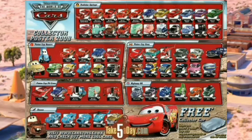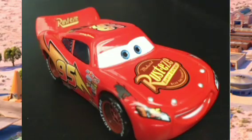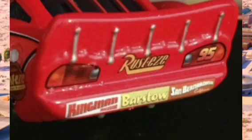Not as many new Lightning McQueens this year, but the ones we did get were great. I did put Tar Lightning McQueen in last place because even though he is a pretty recognizable paint job, otherwise, there's not much to his design. In third place is Lightning McQueen with bumper stickers. He does have the tar stain, but he also has some white wall tires and some bumper stickers that say Kingston, Barstow, and San Bernardino.